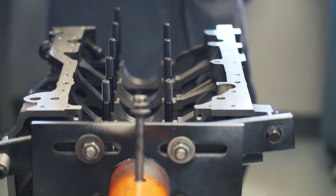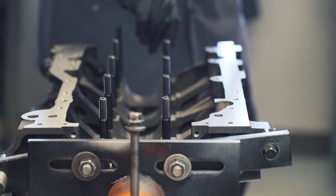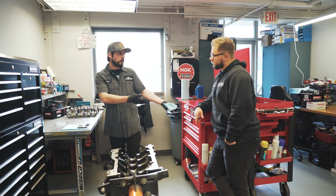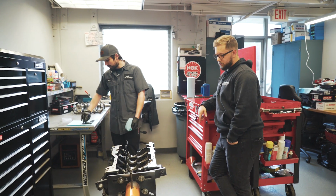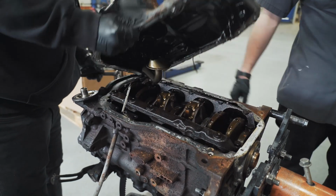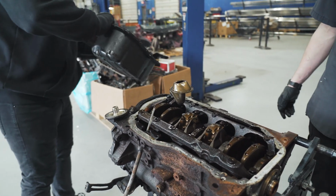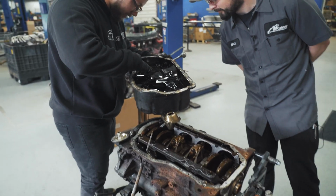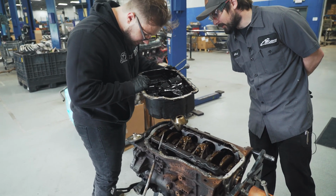Like these main stud kits for these 4G63s, when I open one box, there's 5 other boxes for 5 other blocks. Because we do batch runs for the most part. You're just fighting a little bit of stuff. Do you see anything abnormal in there? Is that abnormal? Honestly, that's probably from something contacting the pan.